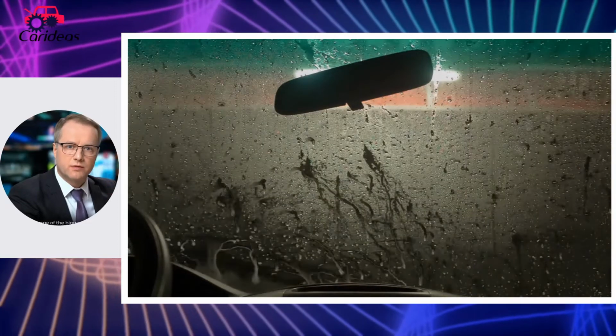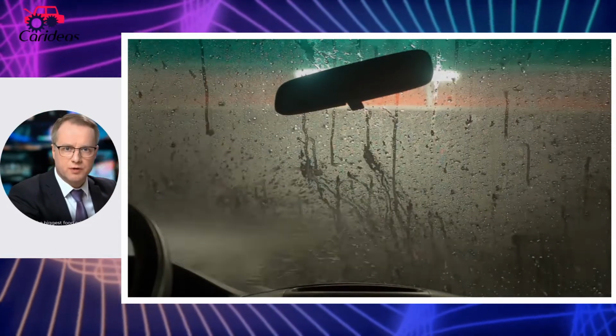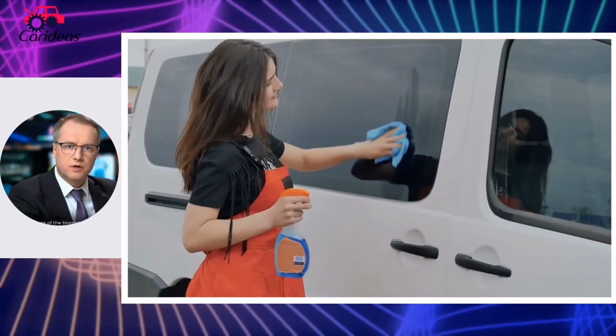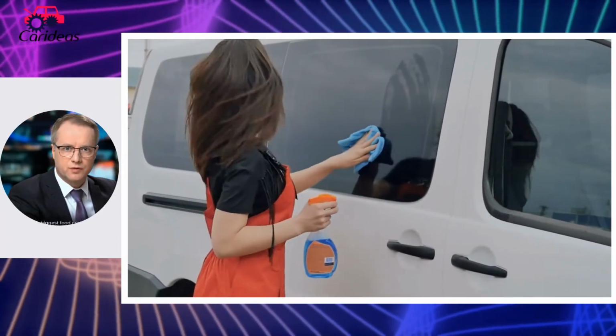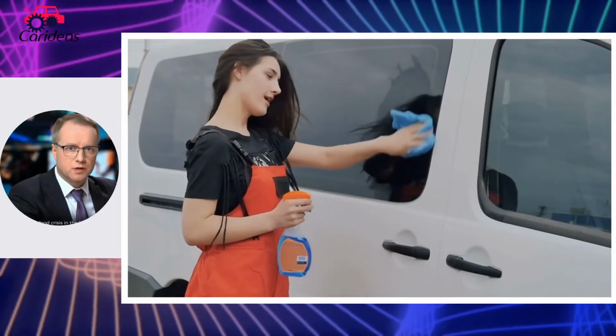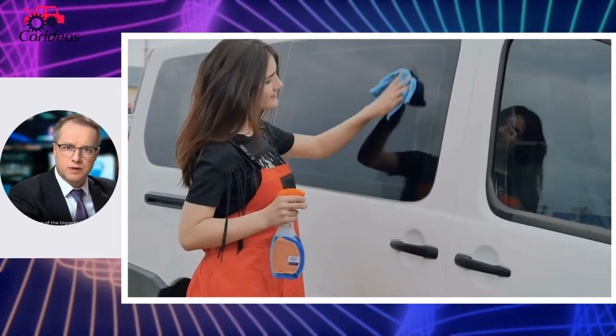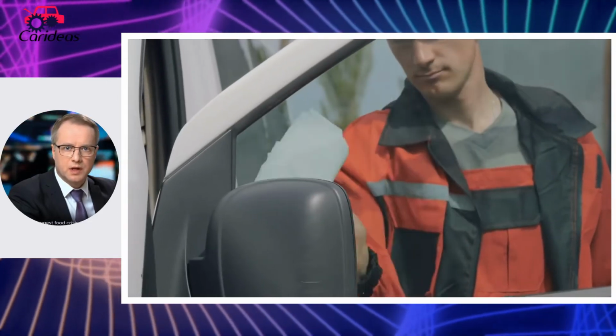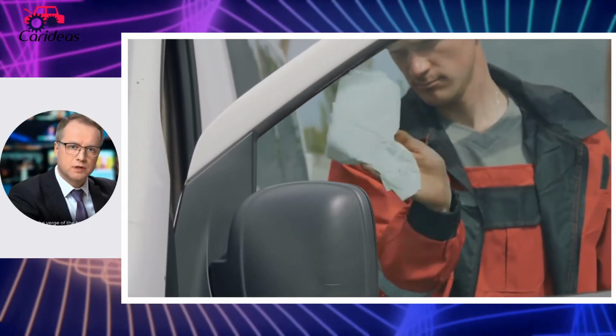10 tips to clean car windows in summer. The remains of sand, salt, insects, dust in suspension can reduce the visibility of drivers. To prevent this from being a problem, it is important to keep the car windows clean. 90% of the information that the driver receives comes through sight.